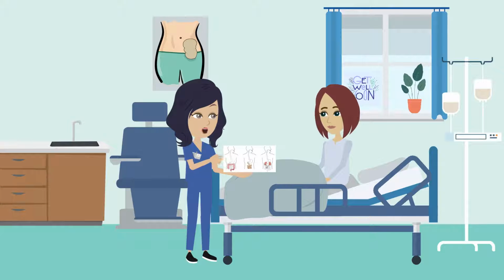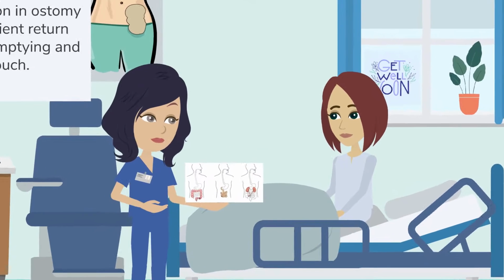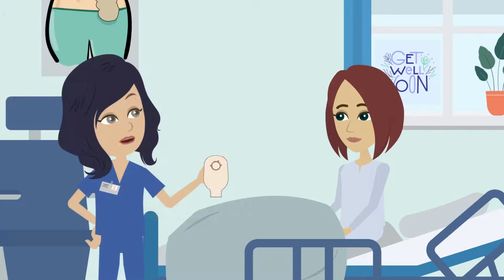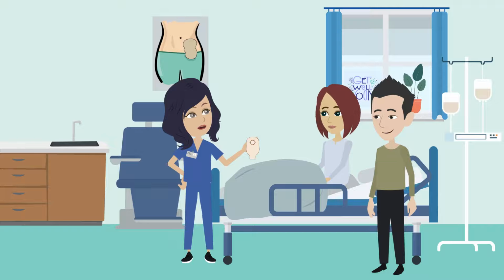Following surgery, a doctor or nurse should give you personalized instruction and help you understand how to take care of your stoma. This should be information that is specific to your type of ostomy, age, gender, and lifestyle. You should learn how to clean your stoma, properly apply your ostomy pouch, empty your pouch, and replace it. You might want to have a caregiver or family member with you when receiving this information.